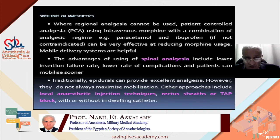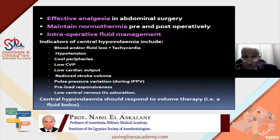Analgesia in abdominal surgery is a must. We should maintain normothermia pre and postoperatively, and manage intraoperative fluids. Central hypovolemia should respond to volume therapy, that is a fluid bolus. If you give a fluid bolus, central hypovolemia should respond immediately. The indicators of central hypovolemia are tachycardia, blood or fluid loss, hypotension, cold peripheries, low CVP, low cardiac output, reduced stroke volume, and pulse pressure variation during intermittent positive pressure ventilation, preload responsiveness, and low central venous oxygen.